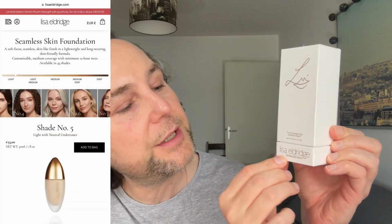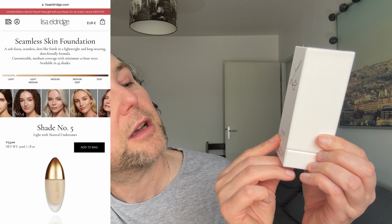The next product that I would like to talk about would be the foundation, and it is right over here. It is Lisa Eldridge Seamless Skin, the foundation. This is how the product looks, and as you can see, the packaging is definitely very, very unique. There is definitely a lot of effort that has been put into this, and my foundation, I eventually decided to buy in shade number 5 after having a wonderful consultation with the expert on the Lisa Eldridge stand in London Liberty.